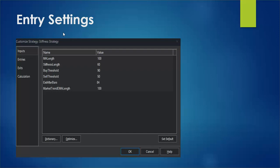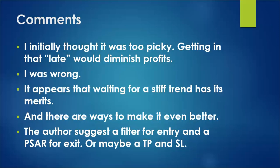If you download the free indicator, you see the MA length is 100, the length is 60, buy threshold 90, 50, exit after 84 bars, and this is for a different indicator. I'm not even sure what this is, the trend EMA length. I don't know what that means, right? Figure it out.